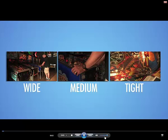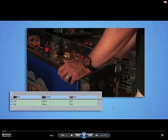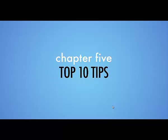By now you should know all about wide, medium, and tight shots and how you can edit these together into sequences. You've also learned about the rule of thirds, eyes on third, and talking space. Now we're going to share with you the top 10 things that will help take your footage to the next level. Here we go. Number 1, wear headphones.